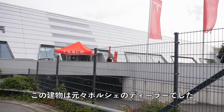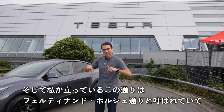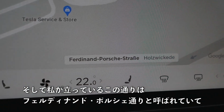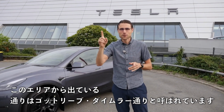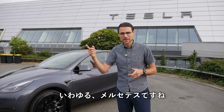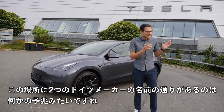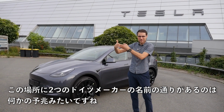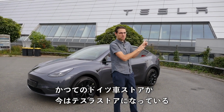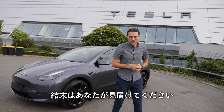Fun fact, by the way, this is a completely new Tesla store in Dortmund, Germany, and this building here used to be a Porsche dealer. And this street I'm standing on is called Ferdinand Porsche Street, and the street that leaves this area is called Gottlieb Daimler Street, like from Mercedes. So it's kind of an omen that this place, with two German automotive street names and a former German automotive store, is now a Tesla store. I leave that conclusion to you.